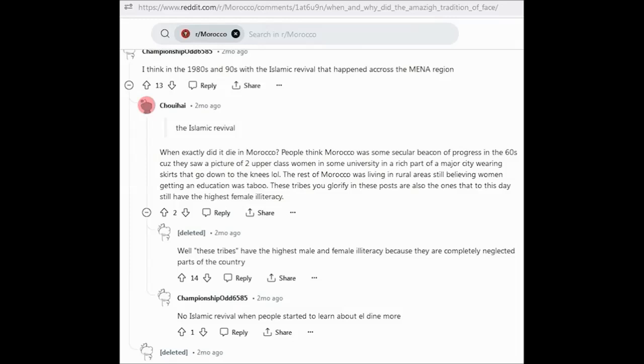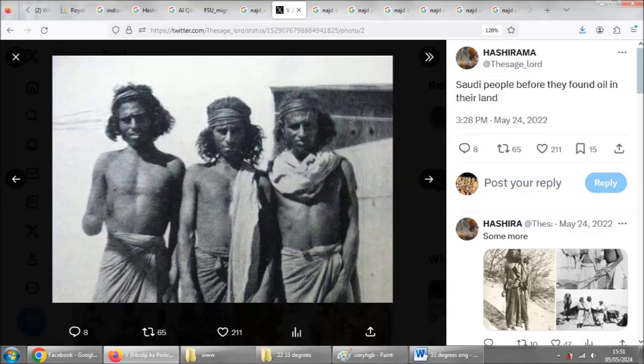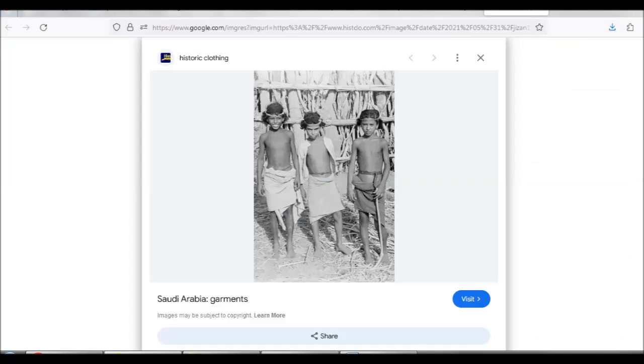Here is people who are saying, what do they say about Morocco, Algeria, Tunisia? These are North African Arabs talking amongst themselves. What do they say? Haven't we been Muslim majority for centuries? People are asking, have we been, haven't we? Then it's strange. There's all this culture that is nothing to do with the current Arabic language or the current Islam or the Quran. You can't find it. Then people are going to quote books and saying Islamic imperialism, Arabs came out of the desert. But if anybody watches the previous videos we did and other things, you could see Saudi Arabia was half naked, and they don't seem to have Islam either.